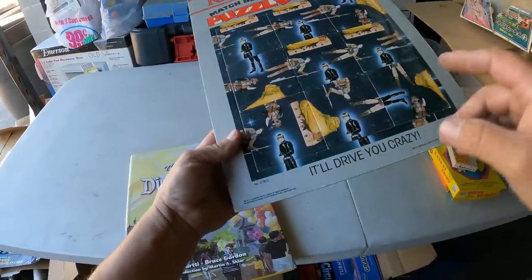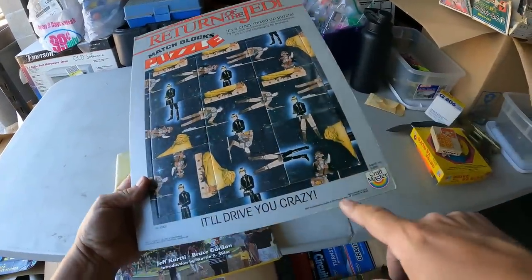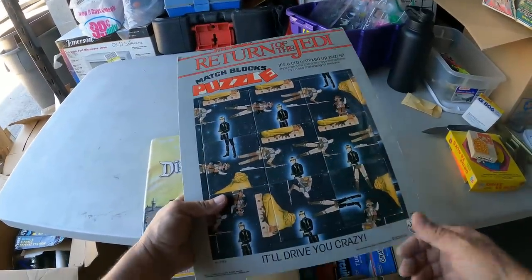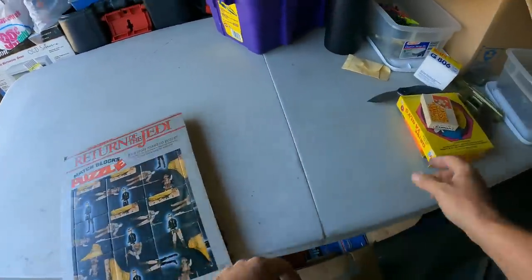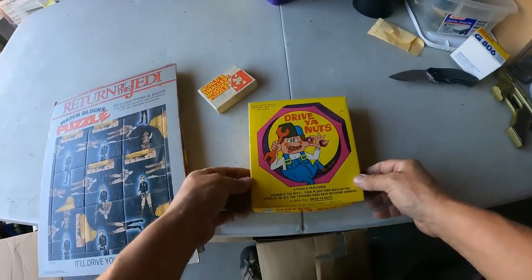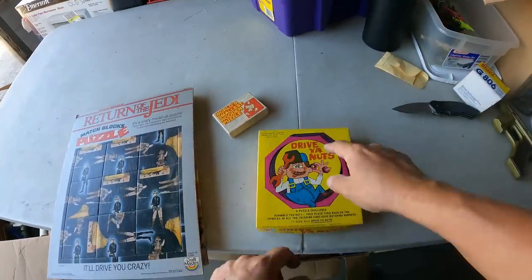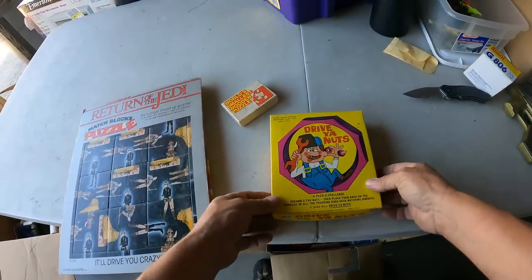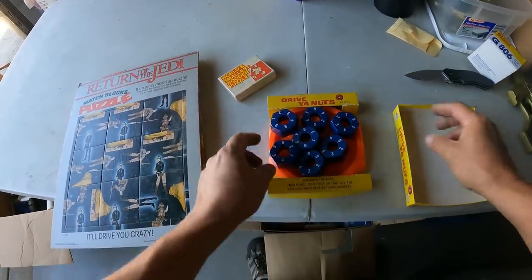And speaking of which, look at this right here. I didn't have this as a kid, but this is 1983. It's a Star Wars puzzle, Return of the Jedi. Just cool. 1980s stuff is very cool. This right here, it just had to, come on. You know why I had to put this aside, right? Well, for one, it says nuts, right? Locker nuts, get it? Drive you nuts. For two, it's made in 1970, which is the year I was also made. So that's kind of neat.